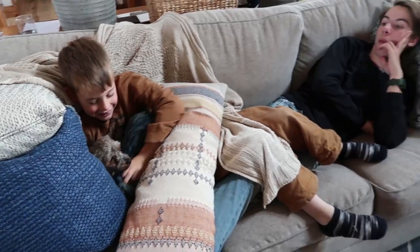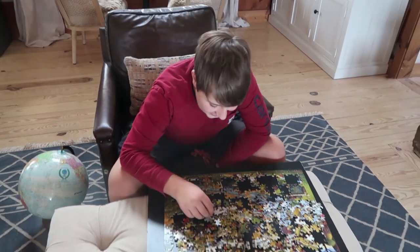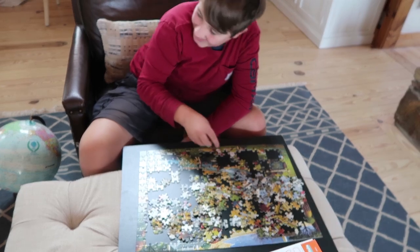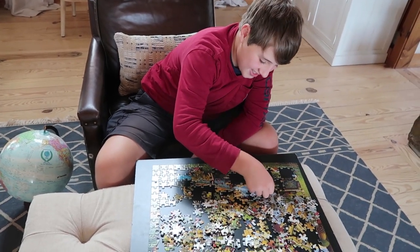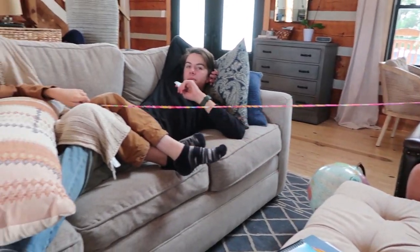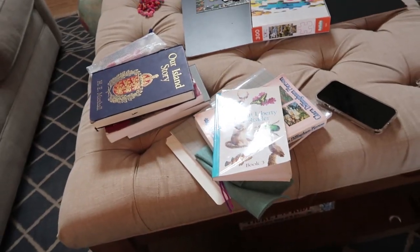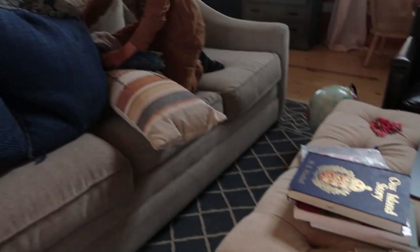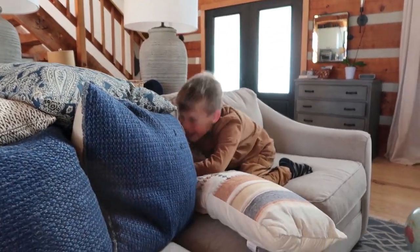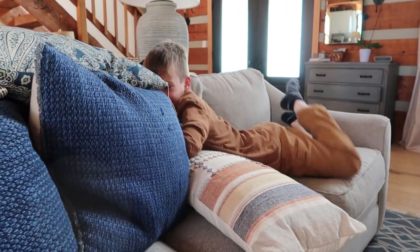While I read the story for our geography lesson, this is what everyone else was doing. Haddon was snuggling with Lucy. Creed was working on a jigsaw puzzle. There was also some of this action happening with a long loom rope. Haddon and I are about to do his lessons. These are his books. He is now building a pillow fort for Lucy the Yorkie Poo here on the couch. Is Lucy in there? Yes.